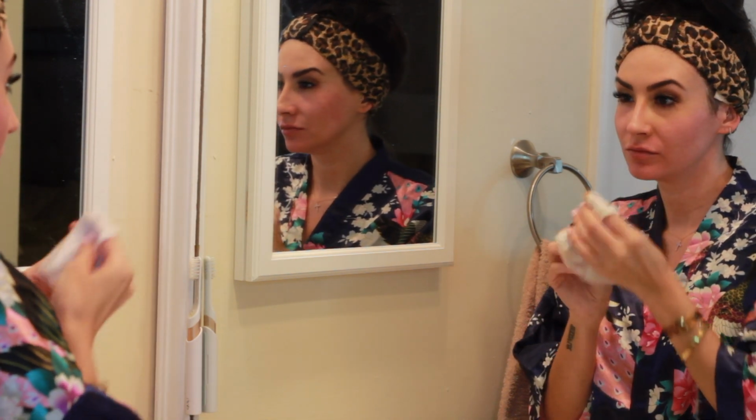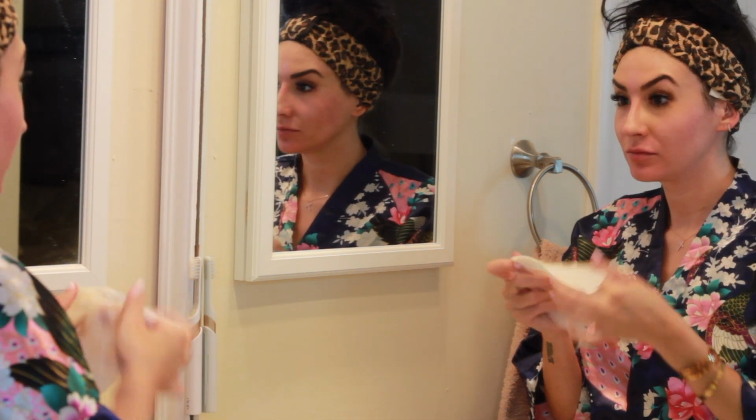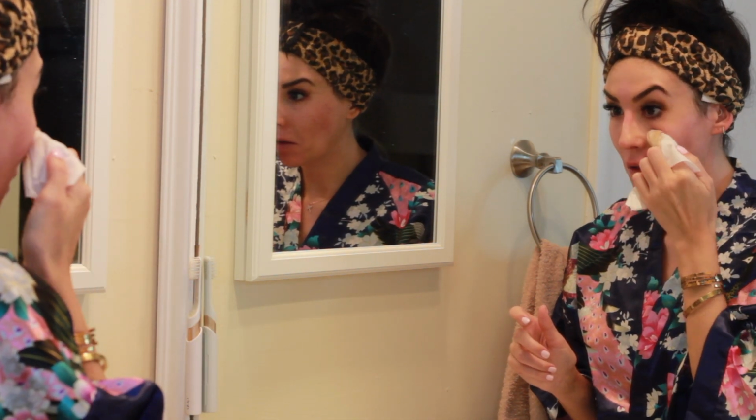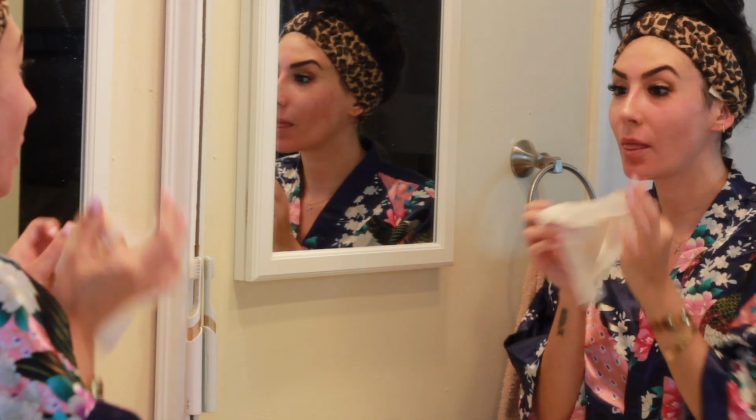Side note, when you are removing your eye makeup, you definitely want to make sure you're very gentle around the eye area so you're not rubbing too hard, because my mother always told me that it causes wrinkles.